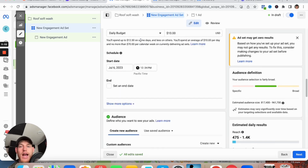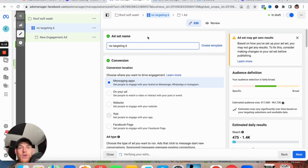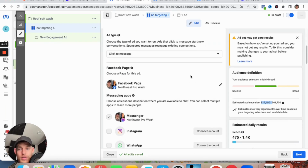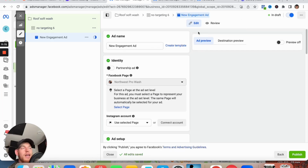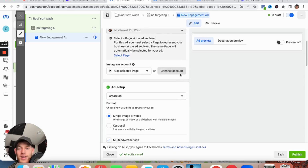For me, I'm actually going to do no targeting. I've already named it there. So no targeting 6. I'm not going to target anybody because I have a lot of data, and I'm going to let Facebook kind of do the work for me. I know this number is really high, like 800,000 people, and if we did put an interest, it'd go down to like 300,000. But like I said, I already have a lot of data, so I can kind of get away with it. If you're just starting, try to think of an interest that a homeowner would be into. How can we get in front of people that have homes? And like we said, not going to be an 18-year-old, going to be at least 35.